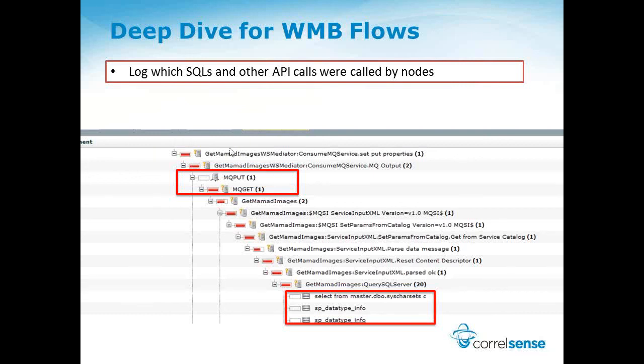For each flow being activated, we'll let you know which the flow or the nodes that are being activated, the SQL that are sent from the flows, and the MQs and the messaging that is happening along the way as well.